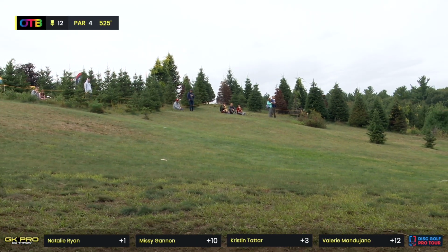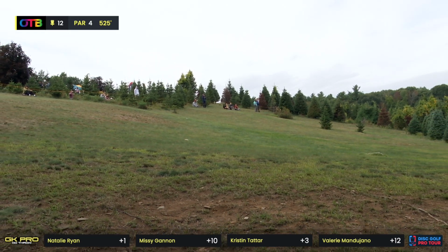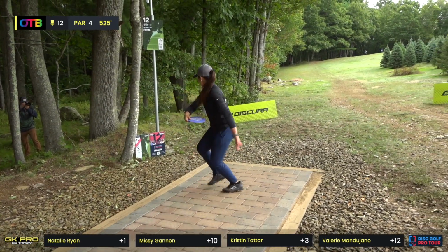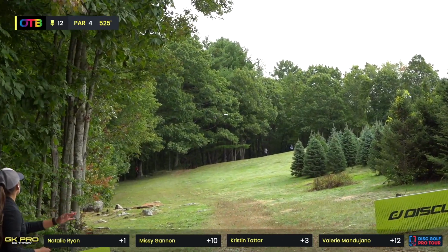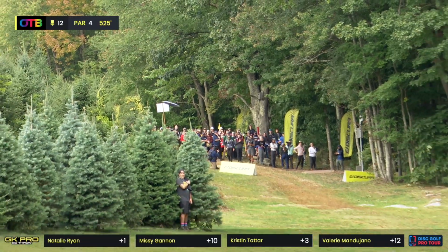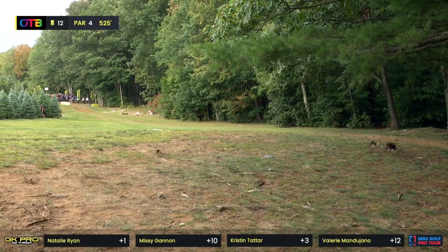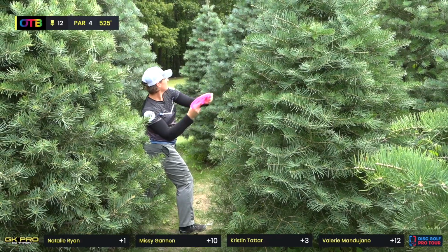Oh, and she is past Kristin. Yeah, just smashing it. And that rock that you can see in the frame on the right is like, I feel like the dead center marker of an amazing drive. This is really solid from Valerie as well. Doesn't even flirt with the trees. Maybe just a hair left, but pretty dang perfect and far.